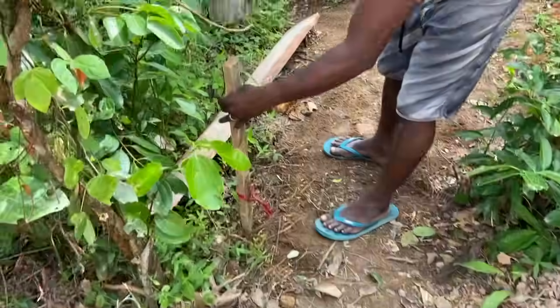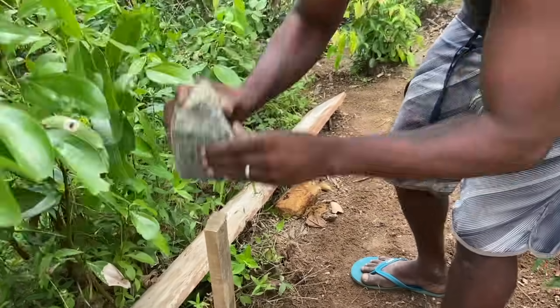Ah, good thinking, Ruru. Jungle style hammer there.